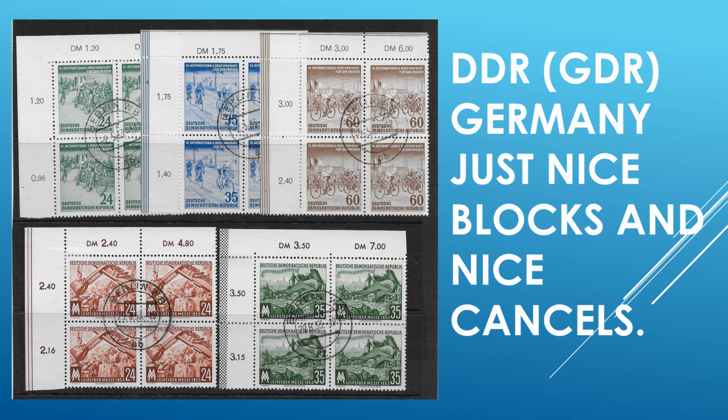These German DDR or German Democratic Republic stamps come in very nice blocks with very nice postmarks centrally applied. Very nice way to collect stamps as well.